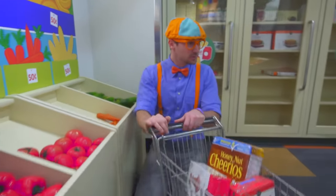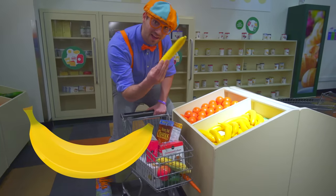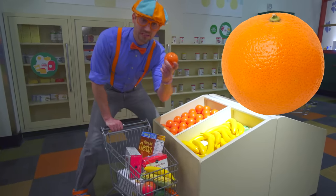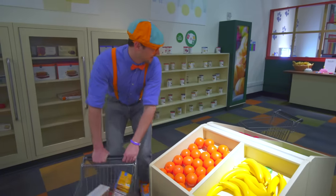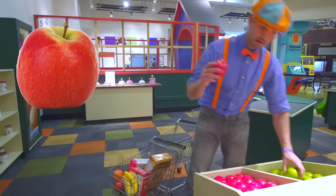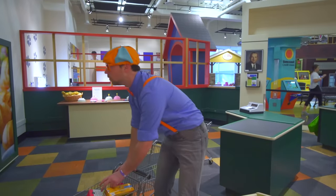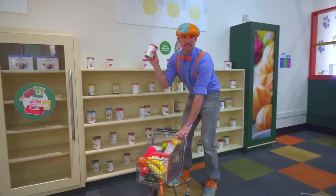Yum. Ooh. What's over here? Banana. Bananas are tasty and healthy. Orange. It's an orange. That's orange. Woo. Beep, beep, beep. And we can also use an apple and a pear. Yum. Woo. And we can't forget about our diced tomatoes.